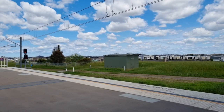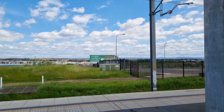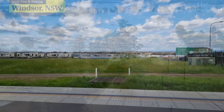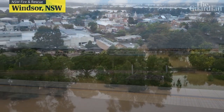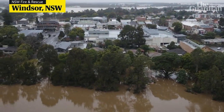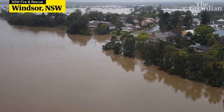Now, you surely notice that the area around Schofields is quite developed. Don't get used to that. There is one tragic thing keeping land around most of the Richmond line from being developed, and we will get to that soon. Alright, let's head to our next stop, Riverstone.